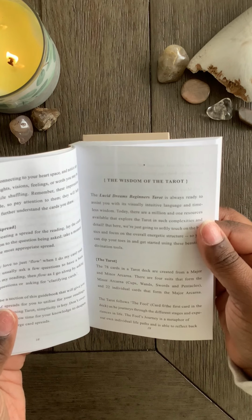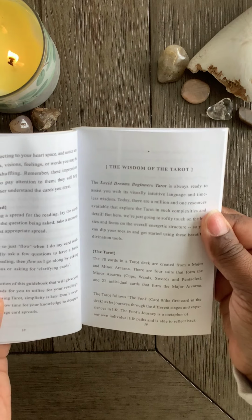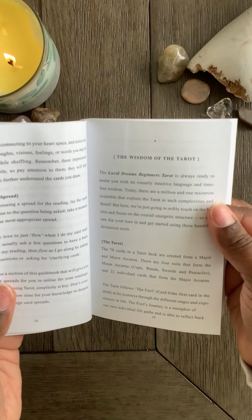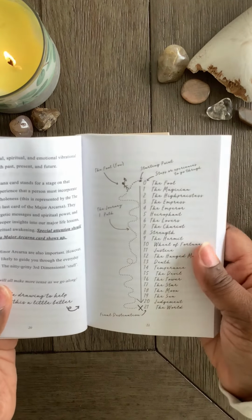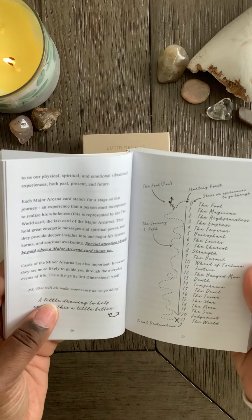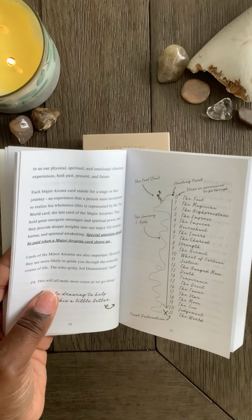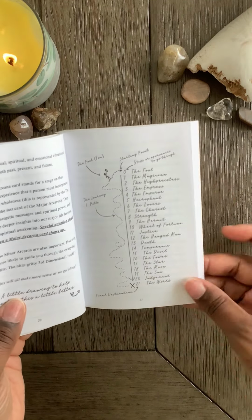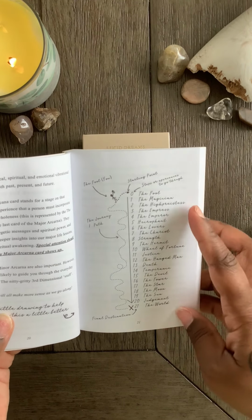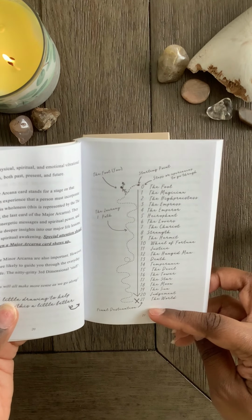Okay, starting with the Fool. And follows us the journey through the different stages and experiences of life. The Fool's journey is a metaphor for our own individual life paths and is able to reflect back on our physical, spiritual, emotional, vibrational experiences, both past, present, and future. Good. So that it's definitely explaining to a beginner what the Fool's journey is supposed to be. And I love this on page 21, showing you starting at the beginning and making your way through the major arcana to get to your final destination.